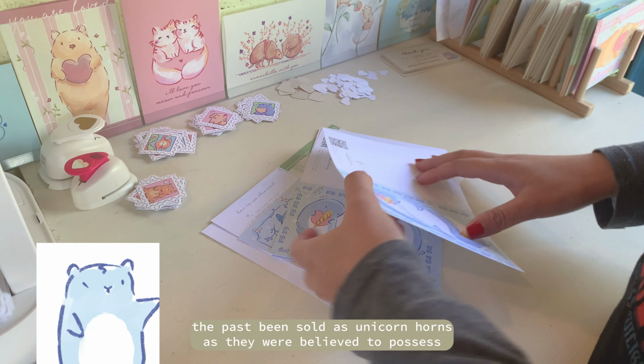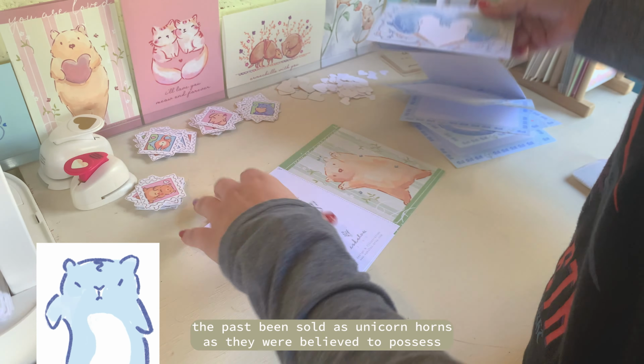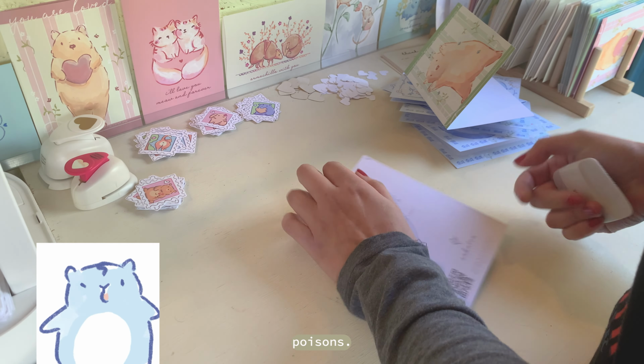Narwhal horns have in the past been sold as unicorn horns, as they were believed to possess magical powers with the ability to neutralize poisons.